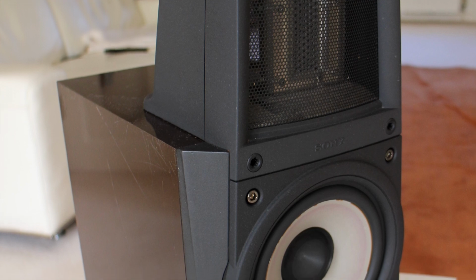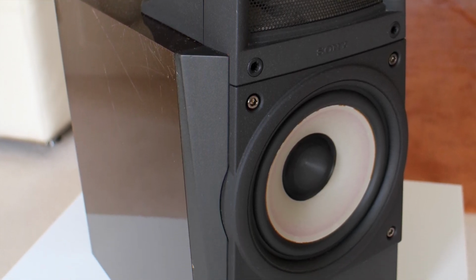We're fans of lots of Sony products. So, for example, the high-end CD players are really gorgeous. Yeah. We love the tuners.